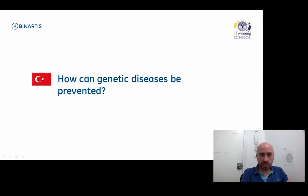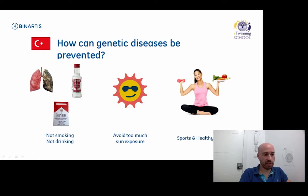So how can genetic diseases be prevented? This is a very good question. Well, it depends on the disease, but as a generic rule, there are a few things that can affect most diseases that are understood to be bad if you do them. So the better way to prevent genetic diseases without knowing which disease is not smoking, not drinking, or drinking moderately, to prevent lung cancer, liver cancer, and many other diseases. Avoid too much sun exposure, practice sports and have a healthy diet. Avoid processed meat or excessive red meat and everything that is unhealthy.